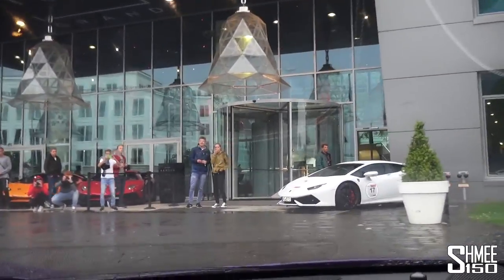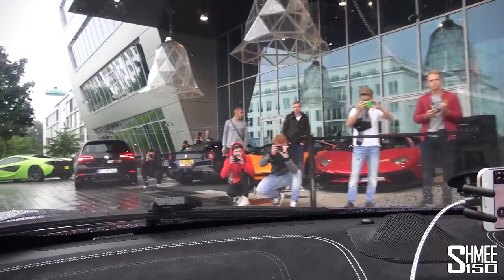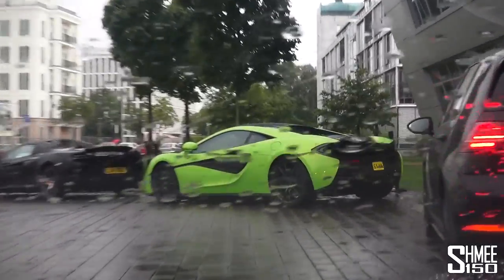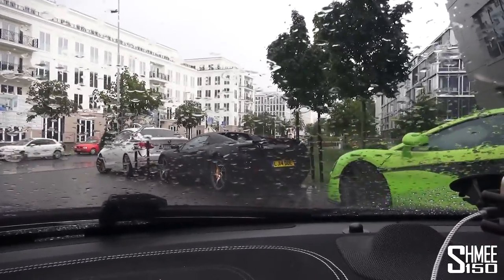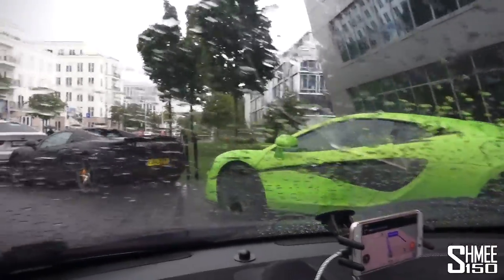And here we are, we have made it. So, we've got the Aventador SVs lined up right here. Oh, there's a green 570S there too. Nice, nice. Some English ones. Yeah, some English cars. We've got a 650S, excuse me, 650S Spider. So we will park up and jump out.